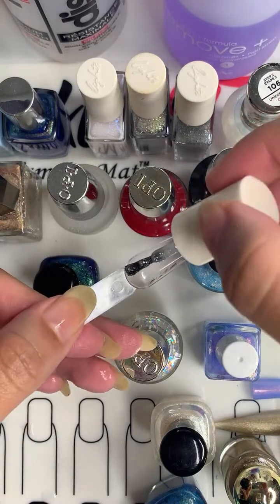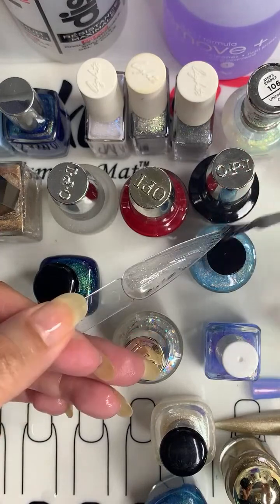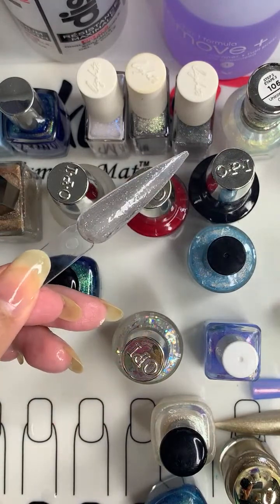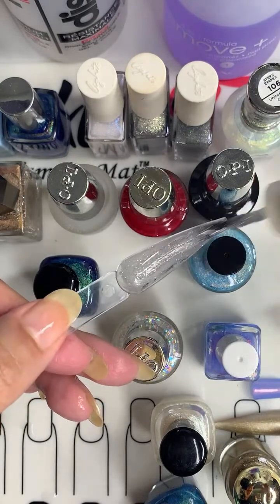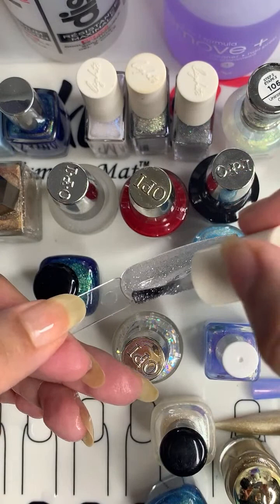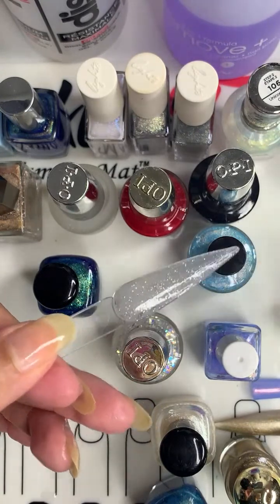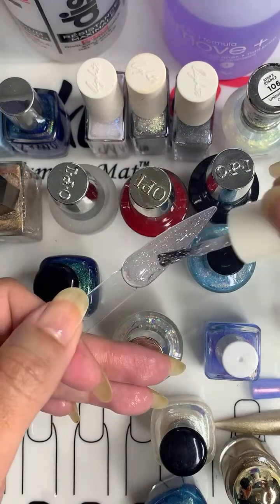Okay, I'm gonna swatch this one. This disco ball. Ooh. It's kind of got like a milky base to it. It's not completely clear. But yeah, very shimmery. This is a reflective shimmer. Look at that. Okay, that is coat number 1. Look at that. Pretty.